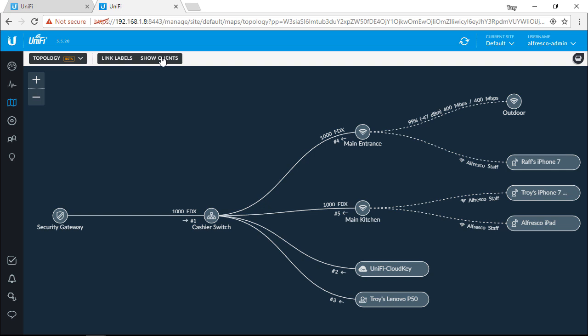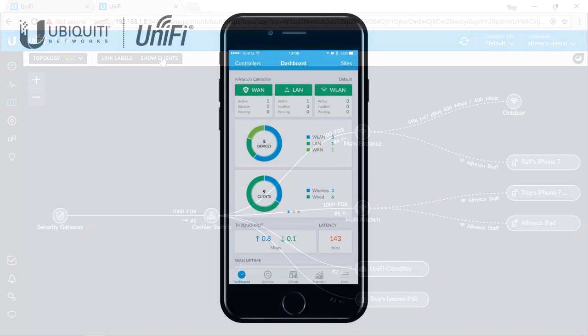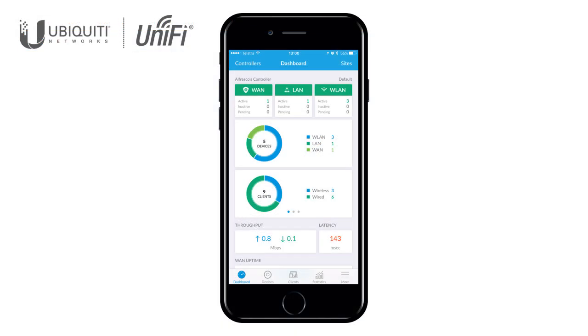After we set all this up, I went and connected the remaining devices in the network. So things like the VoIP phones, security cameras, and the payment terminals. And rather than just show you the same browser interface we've been looking at, I thought I'd pull out my iPhone and show you what I'm seeing there. So here's the dashboard now. We can see the 5 UniFi devices in there, the 3 wireless access points, the 1 switch, and the 1 security gateway. And I've now got 9 clients on this network as well.